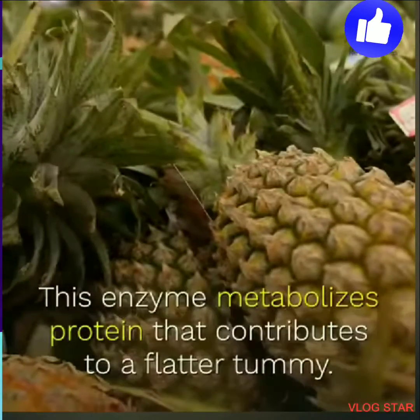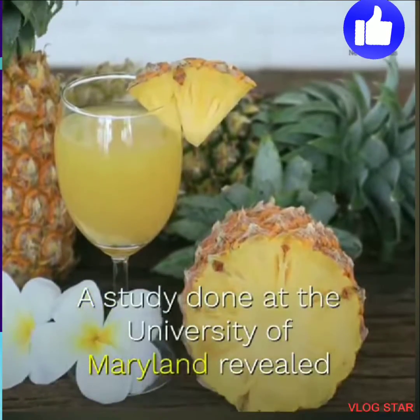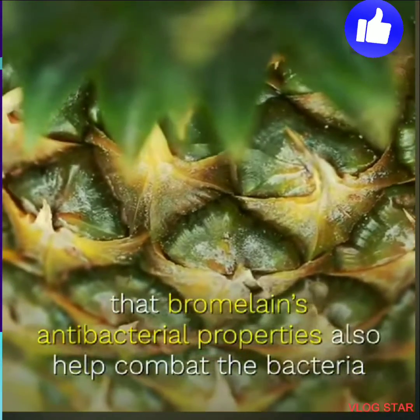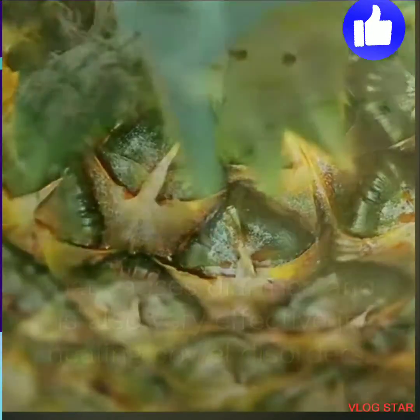Plus, pineapple contains vitamins B6 and C, manganese, thiamine, copper, and fiber that provide a number of health benefits. With these foods, you can fight that belly fat and enjoy a slimmer waistline. However, these foods will only play a major role in attaining a better figure when coupled with regular exercise.